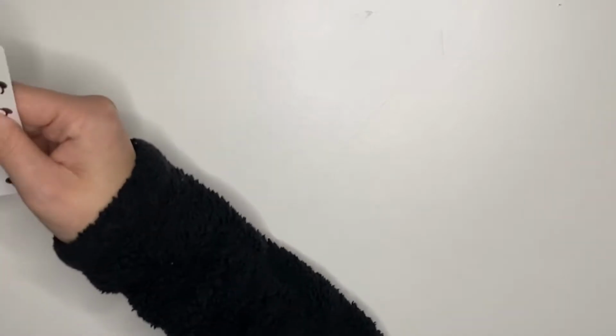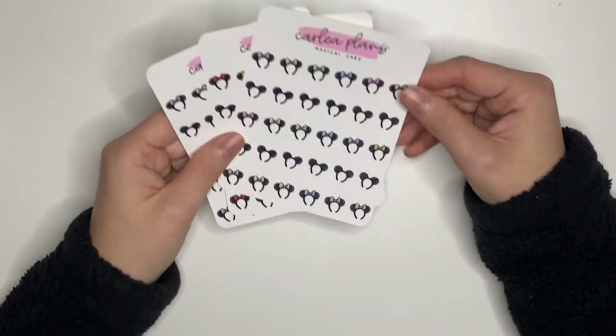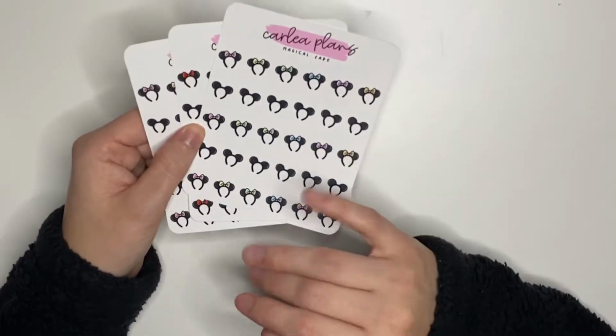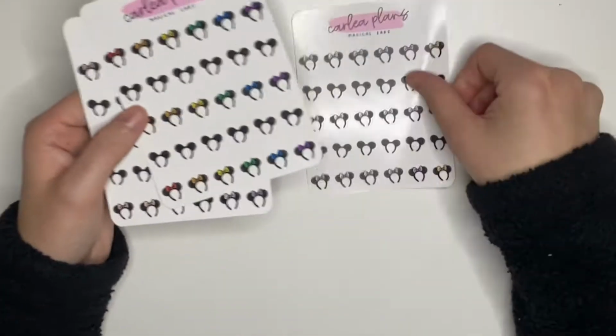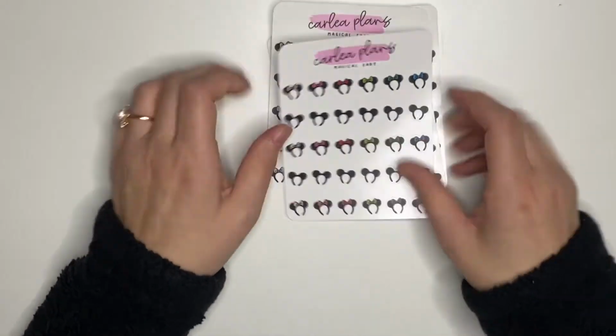Okay. So I love Disney. I'm going to Disney soon. I go to Disney often. So she came out with these magical ears, and I got them in, not the assorted, just a whole page of each of them. So this is pastel, rainbow, neutral, and then this was her colorway for November. Had to get that. We'll continue to get all the colorways in that.